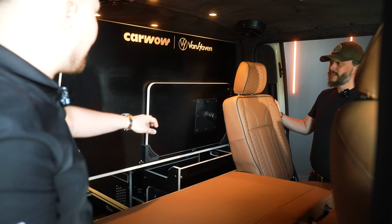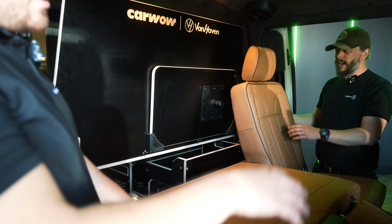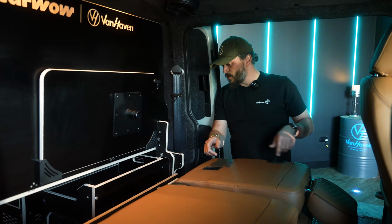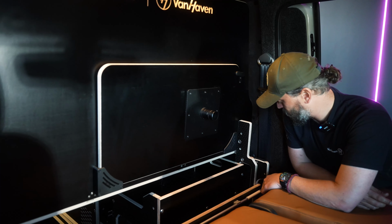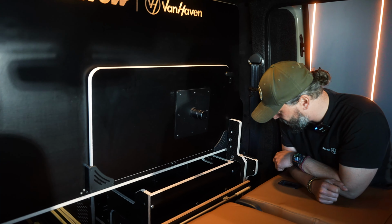You've got another table up here so the table can go. Oh, and actually, before I put these down, table legs neatly stowed away down here. We've got the awning. Awning can wind out.